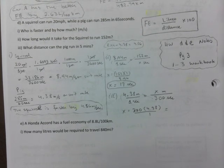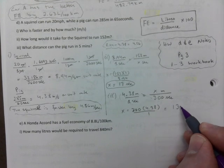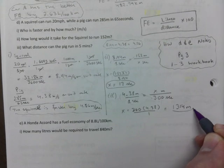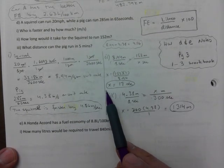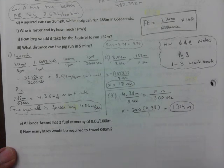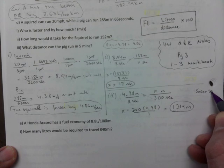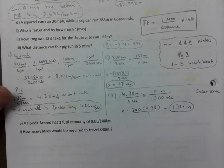Okay. 300 times 4.38. So that's 1,314 meters, right? That can be that the pig can run. So that answers question D. Hopefully that made sense. I will just maybe make a note here. 5 minutes is the equivalent of 300 seconds. Okay. That's also accurate.